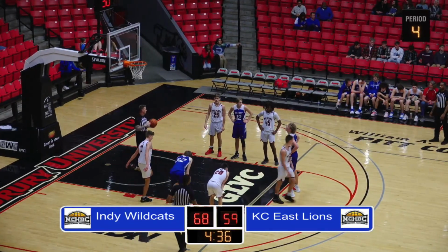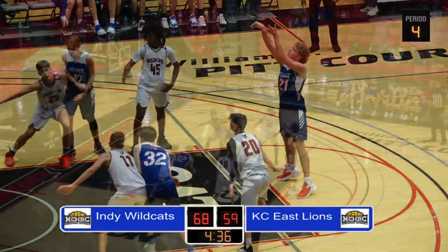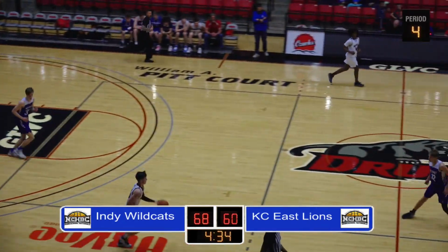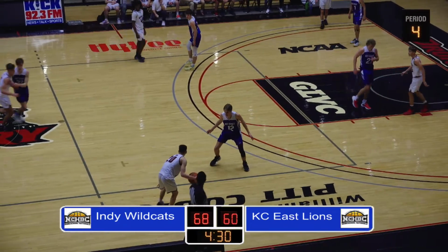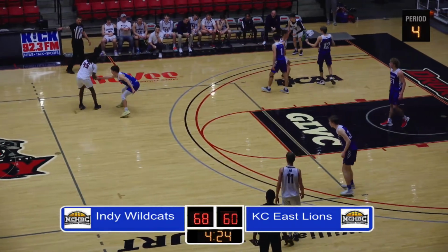It probably feels real good for him to get a foul call, especially on a shot you hit. Yeah. Yep. And so he's 1 of 2 for the game from the free throw line, and he'll be 2 of 3 after that made bucket. He looks like he's got a good form. I bet he's a decent free throw shooter. Yeah, as a big, you want to be a good free throw shooter because a lot of times you'll get to the line a lot because you're battling a lot in there. Yep. 68-60 is the lead for the Wildcats.